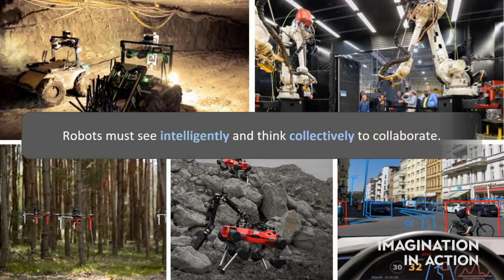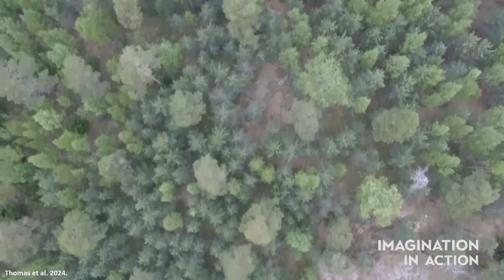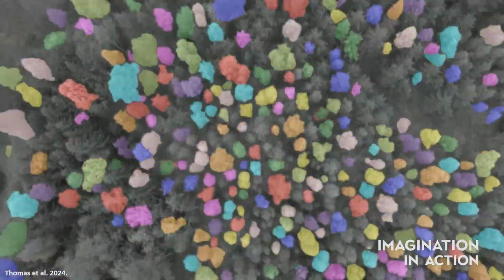And in order to enable these multi-robot technologies, I believe that our robots have to intelligently understand the world and to be able to think collectively in order to collaborate. Now, what does it look like to see as a robot? Well, let's take that forest mapping, natural disaster scenario example. This is a flight taken from a drone, and in order to map this area, the drone has to figure out where it is.